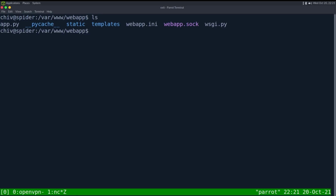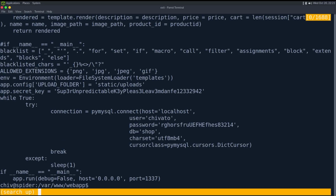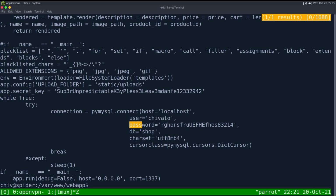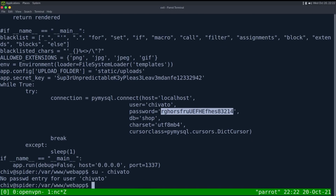Probably look around this web application to see if we can get a database password. So let's see, if I cat app.py, secret key, we have that. And we have a password for Chivato. So let's try this password. So SSH, we can't SSH with password. We can do su though. So Chivato.